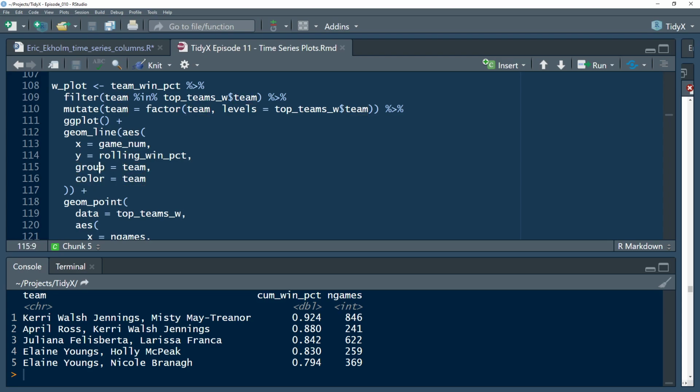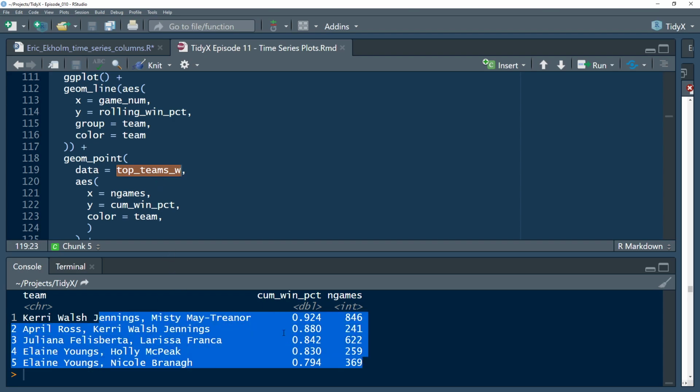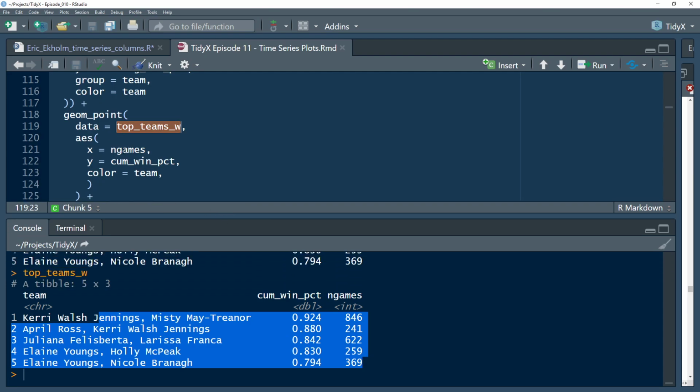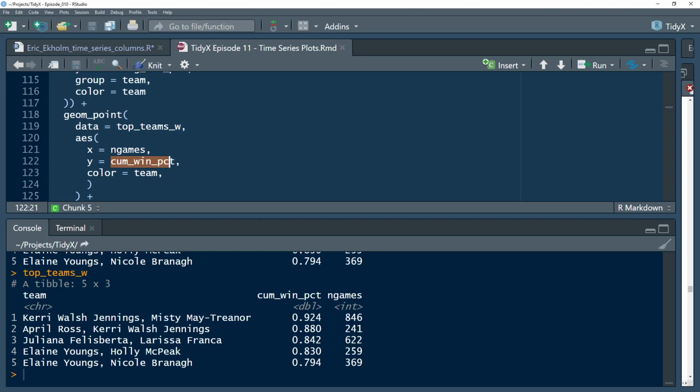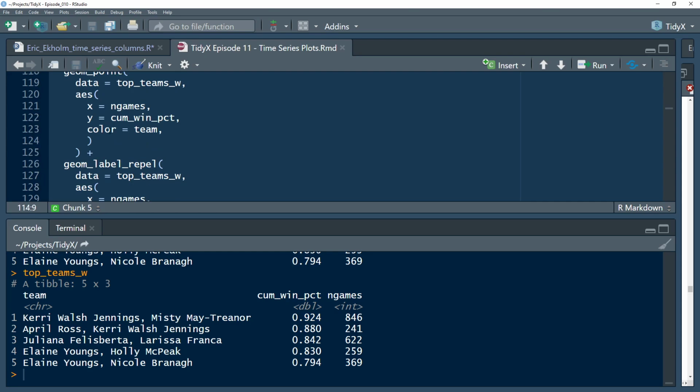So the group is telling the geom line to draw the line for that individual team, and then I want to have color by each team as well. We're going to add a point to it as well, but this time we're going to use top teams W, which is the super basic data frame. So what I'm going to do is now draw a point at n games at the cumulative win percentage, because once we hit n games in our line, this value should match the rolling win percentage. You would hope. If it doesn't, we've got something wrong. And then we're going to color by team as well.